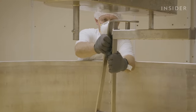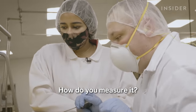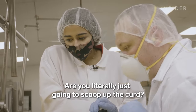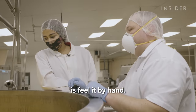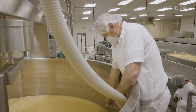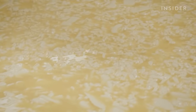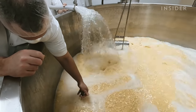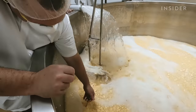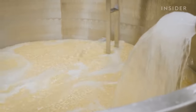The curds are stirred and cooked for 20 minutes. Then it's time to check on their firmness. How do you measure? Are you literally just gonna scoop up the curds to see? We'll feel it. That's the only way to really do it, feel it by hand. When the curds reach the right firmness, they're separated from the whey. Once the whey has been removed, the curds are given about 30 to 45 minutes to settle into the right pH. Then it's time to add cold water to the vat. But there's no set amount of water to add. Instead, Jesse and his team will stop the water when the curds reach a specific temperature.